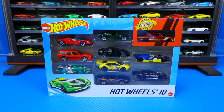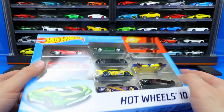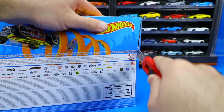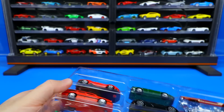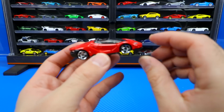Right? And our last 10 pack that we have to open up right here, we've got a Lamborghini. We've got some new recolors in this one. So let's go ahead and pop this one open right here. And I've gotten down how to cut these a little bit better with my knife right now, so let's go ahead and pop that one open. And you know what? We'll start it off with our Lamborghini. Why not? Here it is.